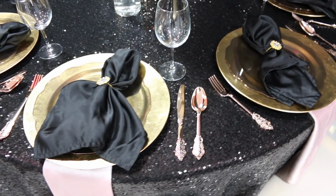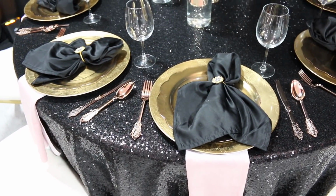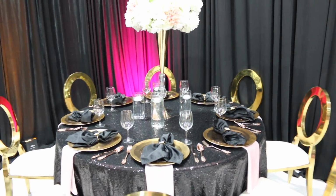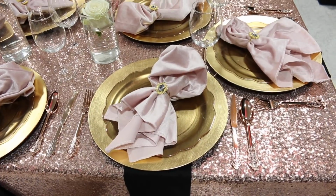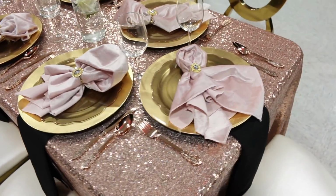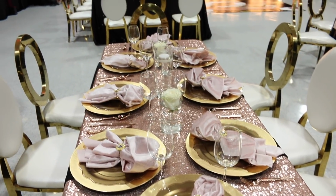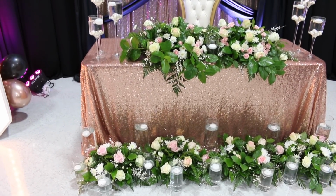And so on the black linen tables, we use blush napkins at the base, and we use black napkins at the top, and we use our blush cutlery or rose gold cutlery on the side, along with our gold napkin rings from Totally Dazzle. We also use some beautiful vaseware that I found online in the center, and it just turned out absolutely amazing. On the blush tables, we use the black napkins as the base and the blush velvet napkins at the top, and you guys can also see the beautiful black and rose gold plates as well.